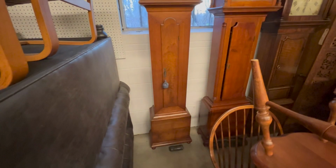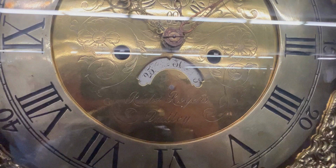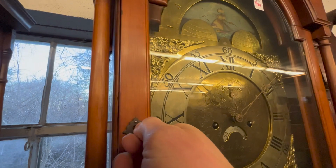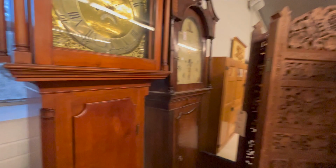And you have this Chippendale tall case clock here with English works by Richard Rogers. Nice brass dial, moon phase dial. Take a quick look here. Rocking ship movement, the moon phase. And another English tall case clock there, a little Hoosier cabinet hidden back there.